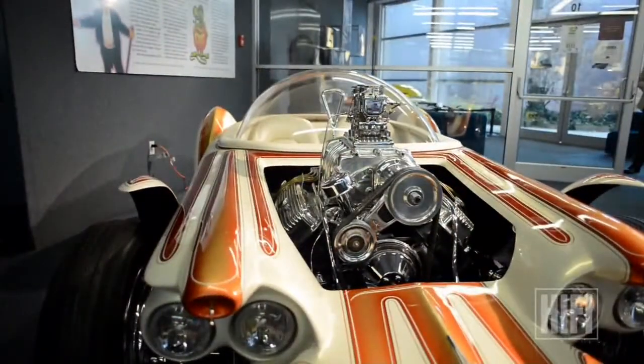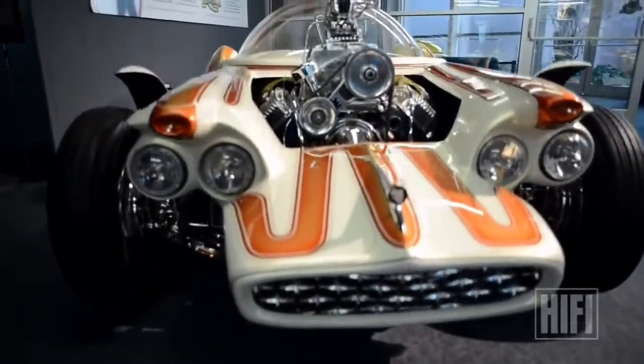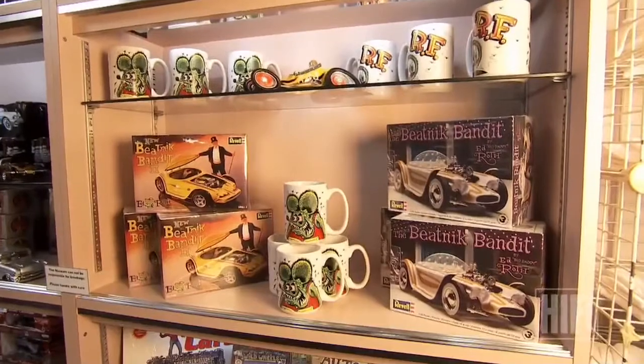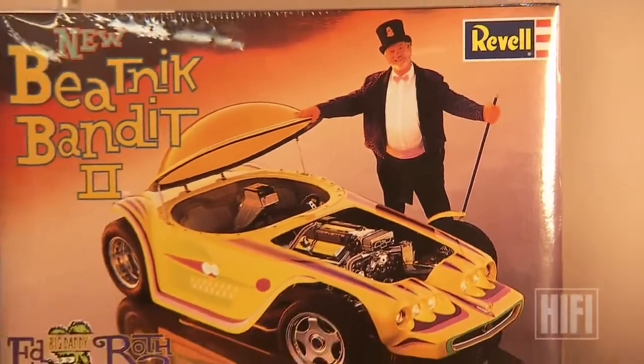For a car that couldn't be driven, it ended up making a lot of money for its creator. It caught the eye of the Revell model people. At one point they were paying like a penny a box for every model they sold. And supposedly one year he made over $30,000 at a penny a box. So you can imagine how many models they were selling of Ed Roth cars.